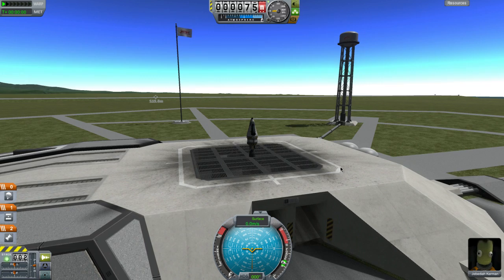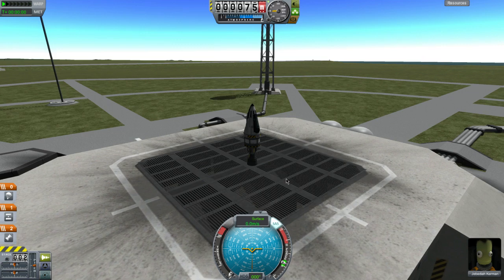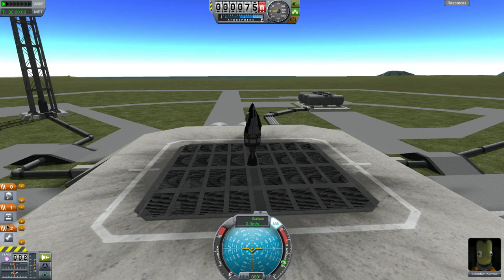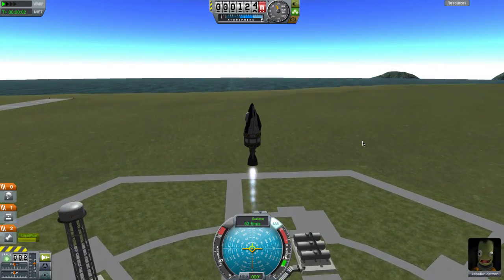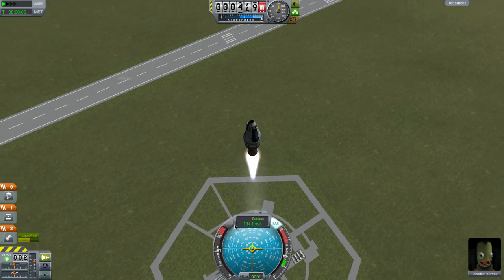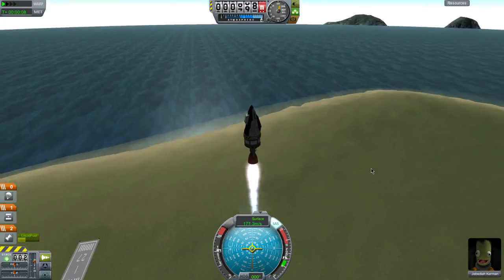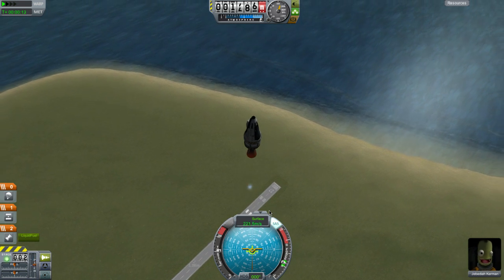Alright, so we're now on the launch pad. Jebediah Kerman is in place. Let's go ahead and turn on the stability enhancement. Okay, so we're good. Okay, that's a little fast. That's a little fast. We're not really aiming to go anywhere. We just really want to see what happens.